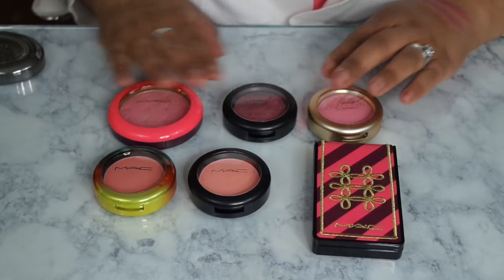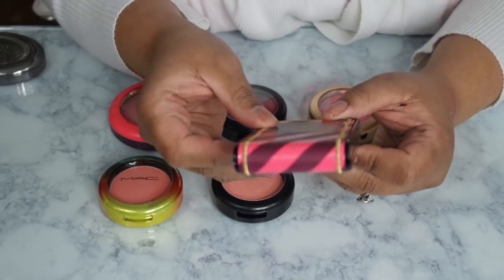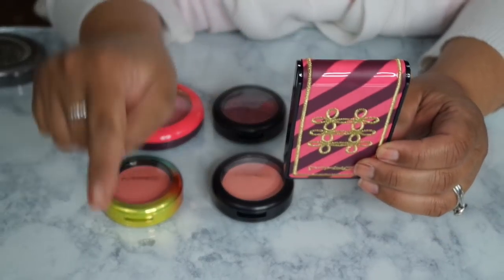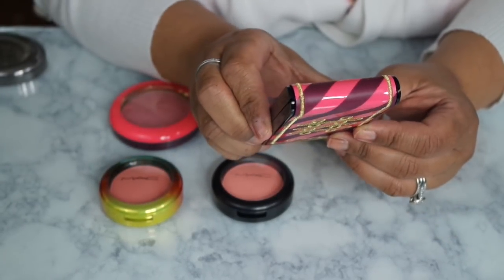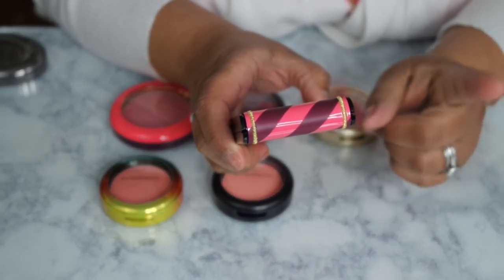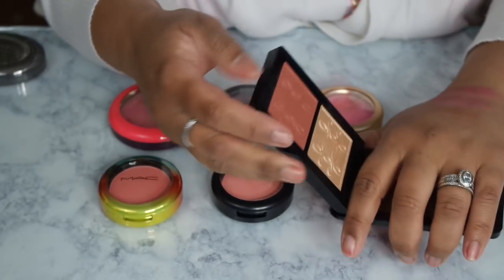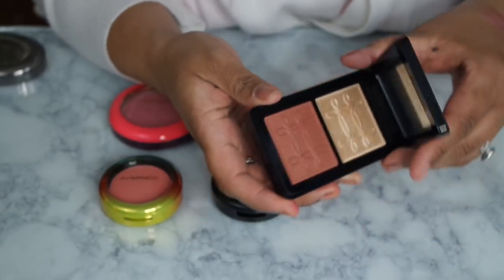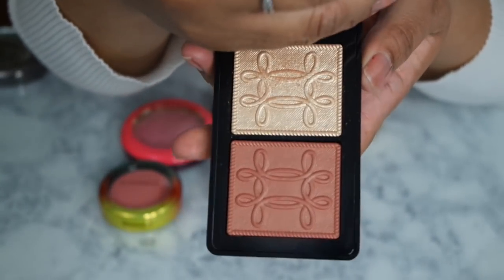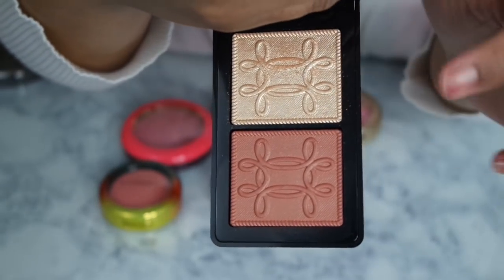So these are the MAC blushes that I own. This one right here, definitely staying. This was part of their Nutcracker Sweet holiday collection, which was not this Christmas but last Christmas. This is an extra dimension skin finish blush, and also the highlighter Whisper of Guilt. Now Whisper of Guilt is coming back out permanently, but this is the way the compact looks, and you were able to actually pre-order some of this stuff, so I went ahead and did that.